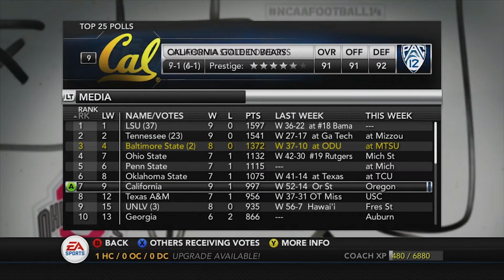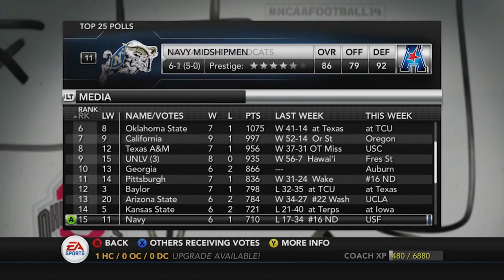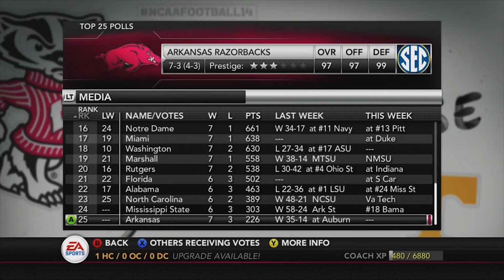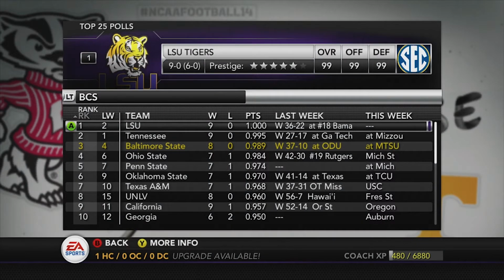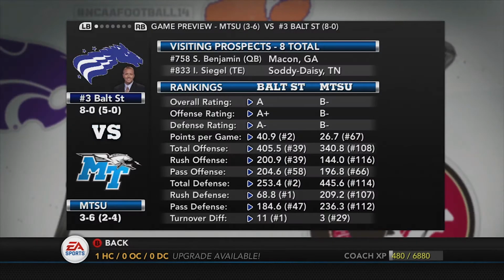And then the media poll, Baltimore State also moves up to 3. They have 2 first place votes as well. And again, Kansas State and Navy both lost, so they dropped out of the top 10 of the media poll as well. Oklahoma straight up dropped out of the top 25 in the media poll. And Baltimore State sitting at 3 now in the BCS rankings. LSU and Tennessee still 1 and 2 respectively.